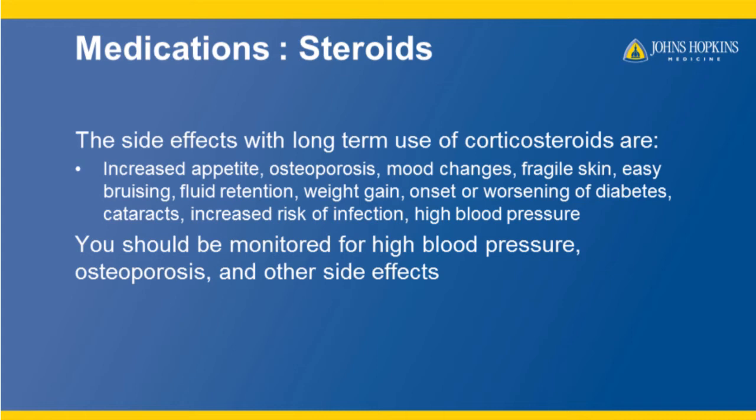The side effects of long-term use of steroids include increased appetite, osteoporosis, mood changes, fragile skin, easy bruising, fluid retention, weight gain, onset or worsening of high blood pressure, diabetes, cataracts, high risk of infection. You should be monitored for your blood pressure, blood sugar, osteoporosis, and other side effects while you're taking these medications.